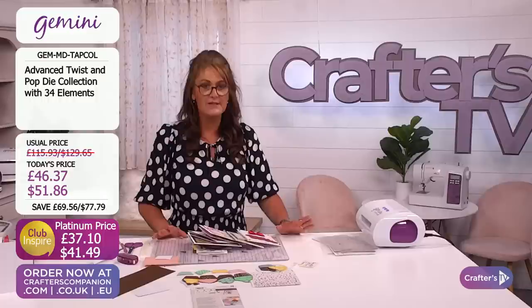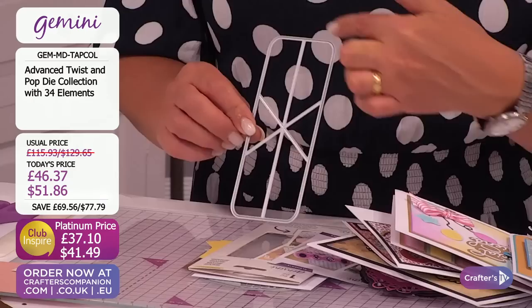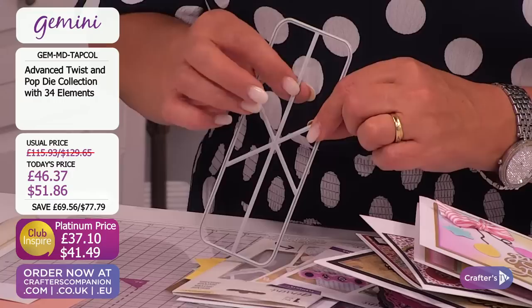Twist and pop mechanism that's going to make it work so well. So basically it is a cut around the outside and it does all the scoring on the inside. So these are much shallower score line dies, blades, so they just score, they don't actually cut. So that's what makes it work so well.